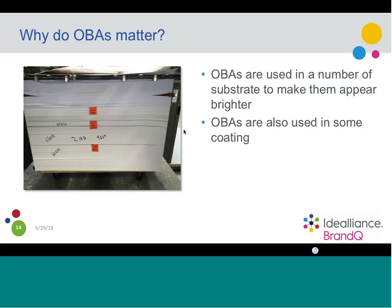OBAs are used in lots of different substrates. Look at the stack on the end of this press here, and you can see that I've got a paper on top that has a lot of OBAs, a paper in the middle that has a little bit of OBAs, and a paper on the bottom that's pretty neutral. You're going to find OBAs all over in printing plants, especially with the inexpensive stocks, where they're used to make the substrate look a lot brighter. You should also be aware that some of the coatings out there, like UV coatings, may also have OBAs, and that will cause a color matching issue as well. OBAs are pretty much everywhere, especially in the paper supply chain, because it's a way to make the paper brighter that doesn't cost too much money.